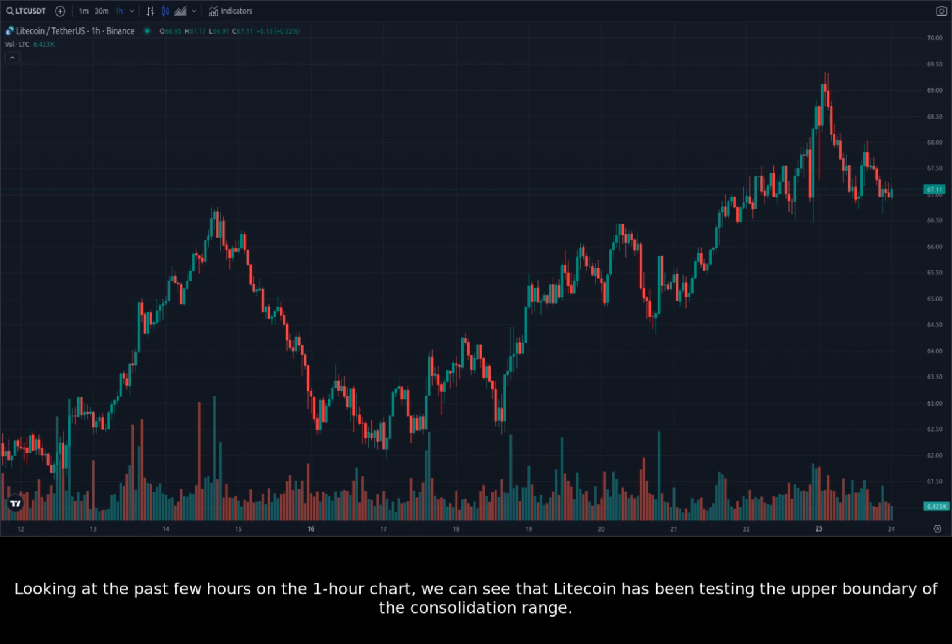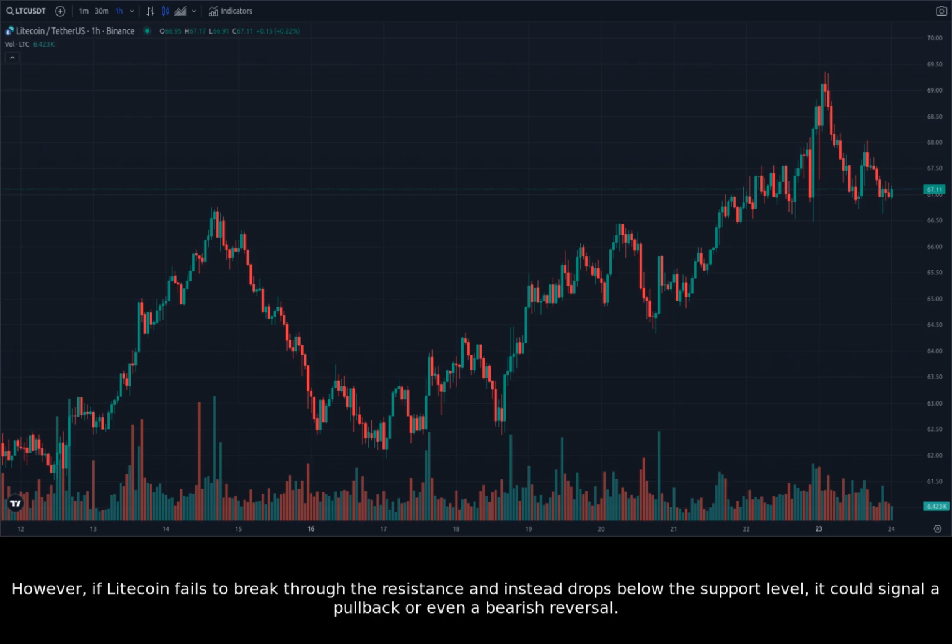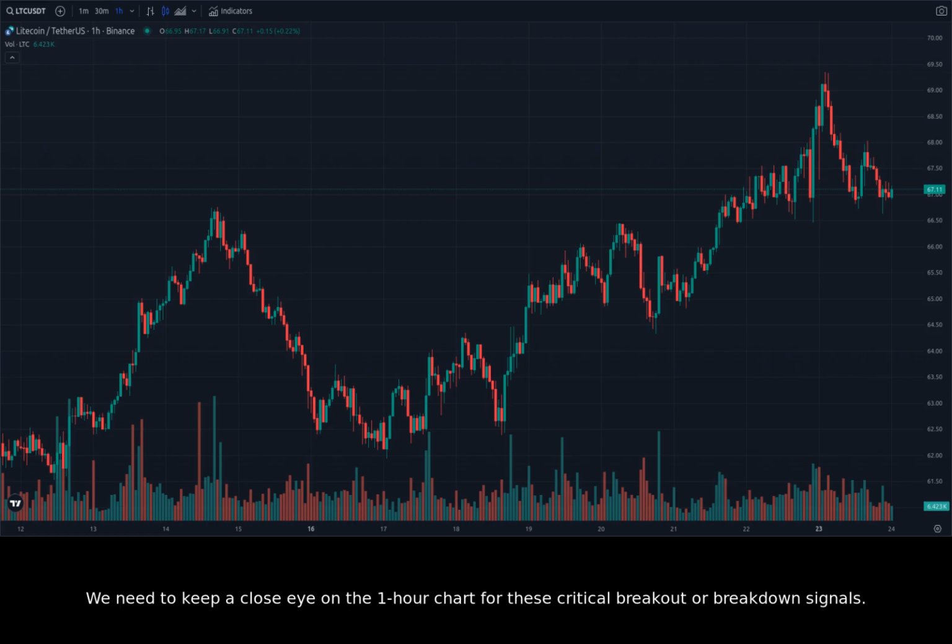Looking at the past few hours on the one-hour chart, we can see that Litecoin has been testing the upper boundary of the consolidation range. This could indicate a potential breakout to the upside, but it's important to look for confirmation. If Litecoin breaks above the resistance level, we could see a surge in price, potentially fueled by the halving event. However, if Litecoin fails to break through the resistance and instead drops below the support level, it could signal a pullback or even a bearish reversal. We need to keep a close eye on the one-hour chart for these critical breakout or breakdown signals.